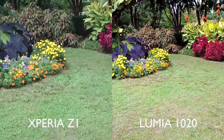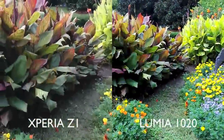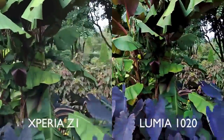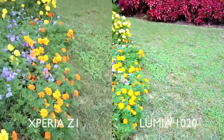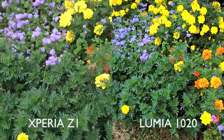And we'll go ahead and move around a little bit and see how the image stabilization does. And you can see that the Z1 is doing a pretty good job with the software side, because it has software stabilization instead. The video looks pretty smooth on both sides here. As you can see, there's no stutters or skips or anything. So let's go right back into the macro mode again to see how it performs.